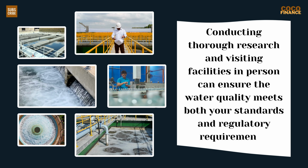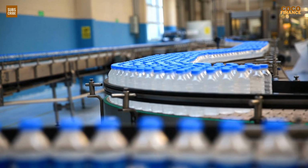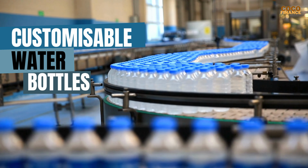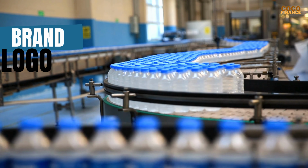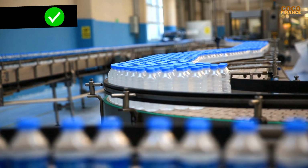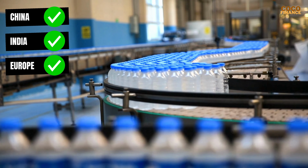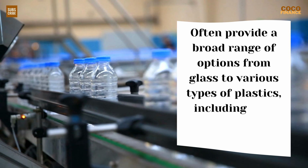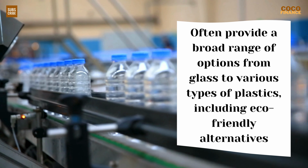standards and regulatory requirements. For the bottles, the goal is to find a manufacturer who specializes in customizable water bottles, where you can imprint your own brand logo and design. Manufacturers in regions like China, India, and Eastern Europe often provide a broad range of options from glass to various types of plastics, including eco-friendly alternatives.